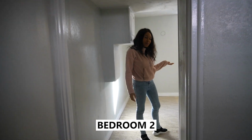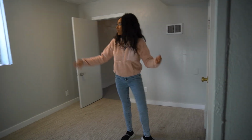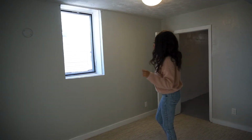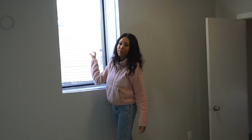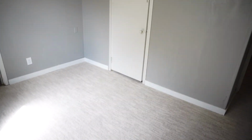We have the next room. This room does have a closet, so this is considered a bedroom here. We have our big egress window here with a screen so you can open it and let fresh air in the summer. Paint, carpet, trim, it was a pretty simple thing.